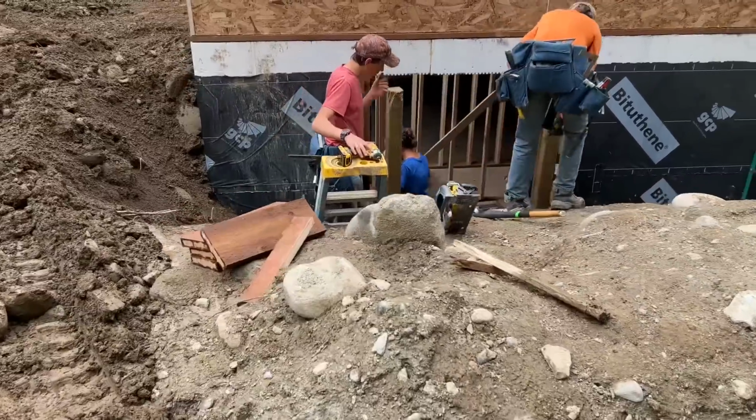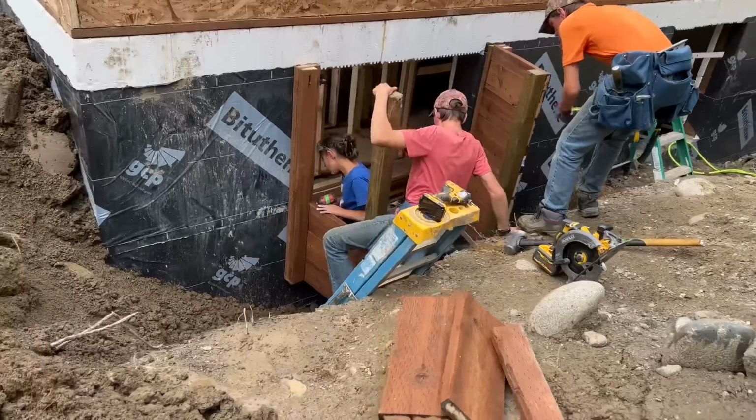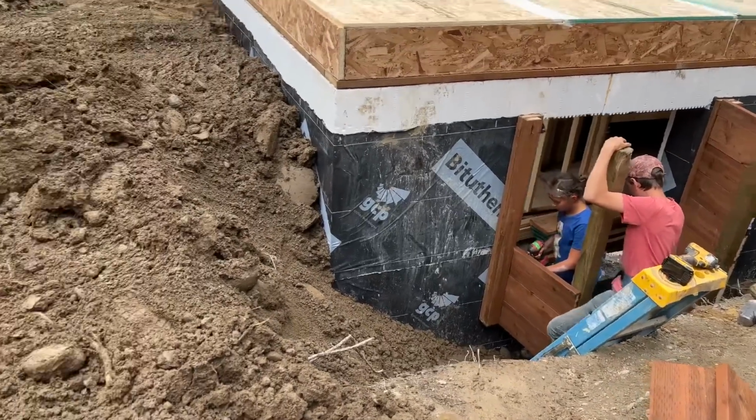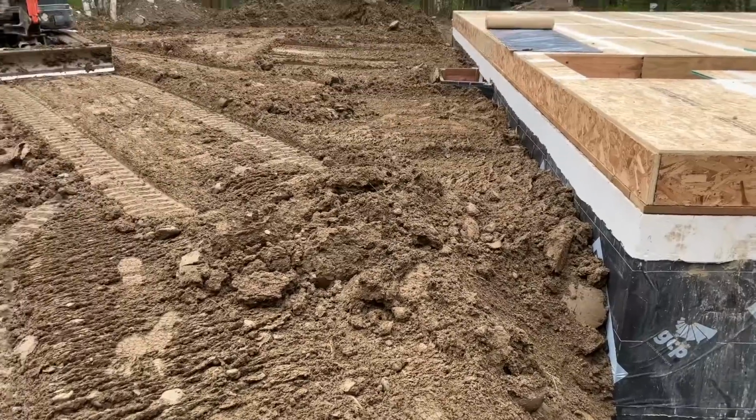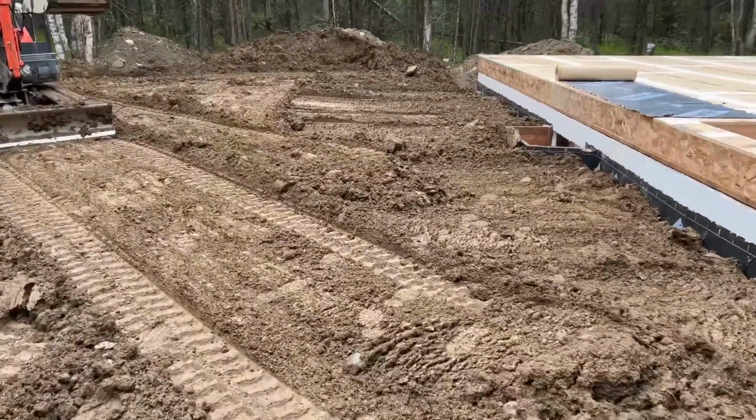All right, I got Avalon and Justin and Ethan working on this window well right here. And I'm working on doing some backfilling right here in preparation for the porch piers.